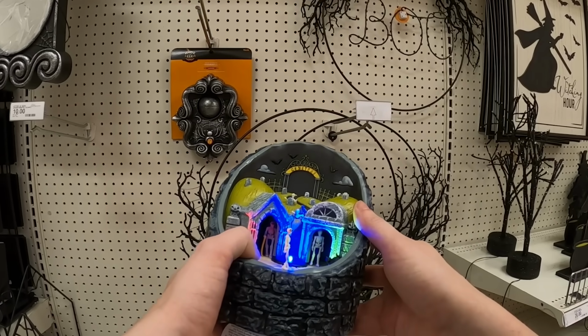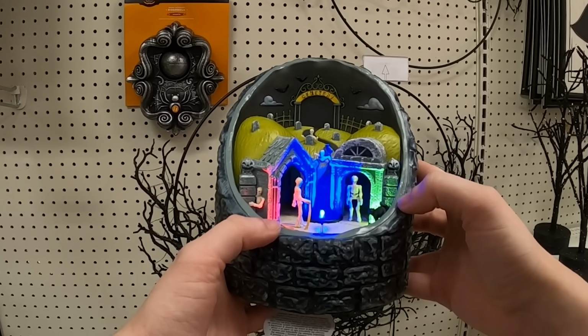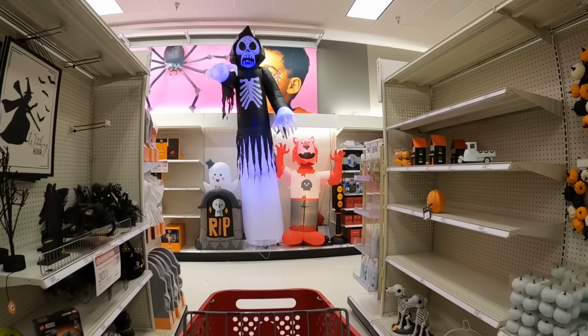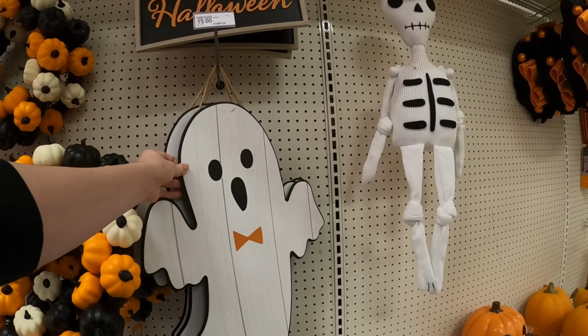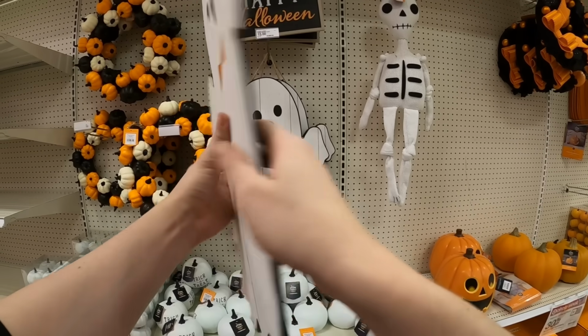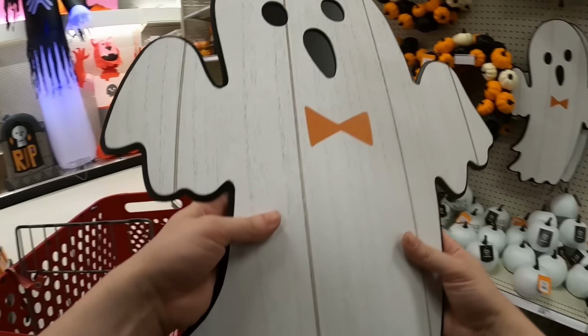Still though, there were some good options worth considering. I really liked this little graveyard skeleton display. I thought it was surprisingly detailed, so I grabbed that. Oh, and also check out this oddly handsome ghost. He's got a little spooky little bow tie on. I gave his spooky little nips a rub for some reason, and I had to pick him up too.